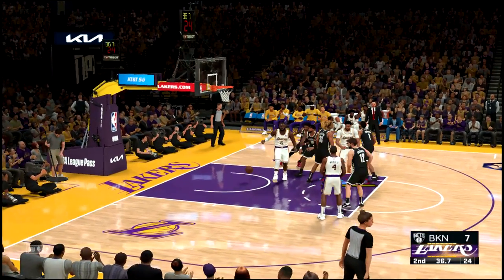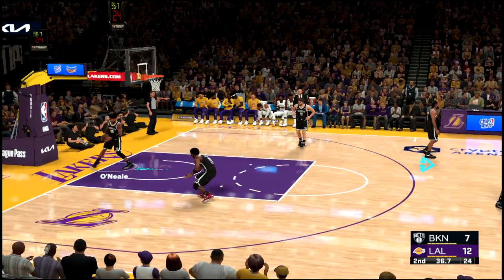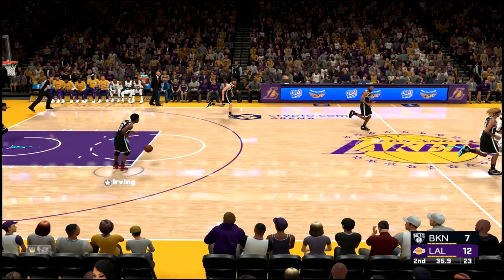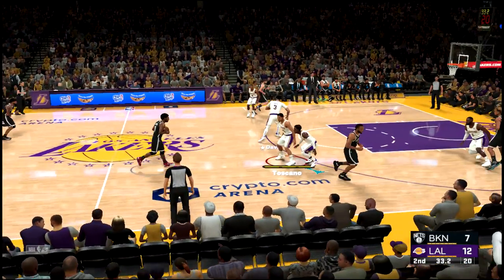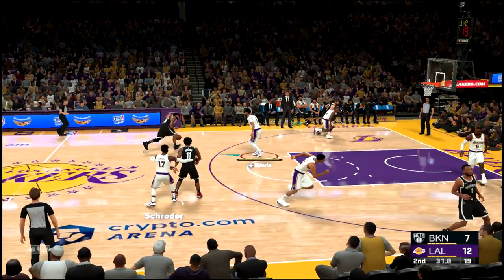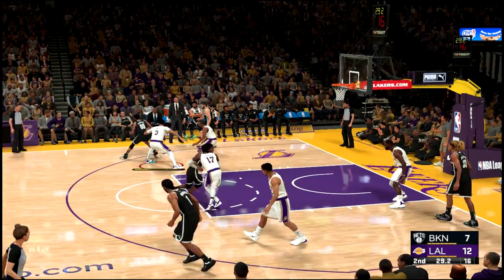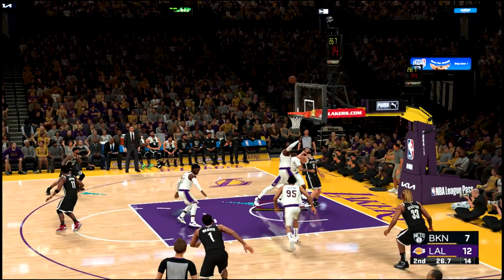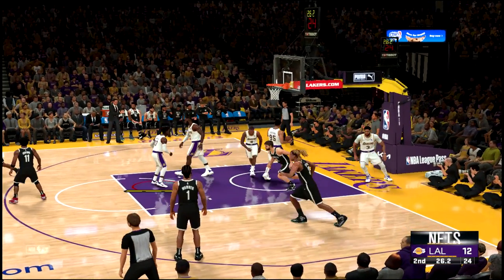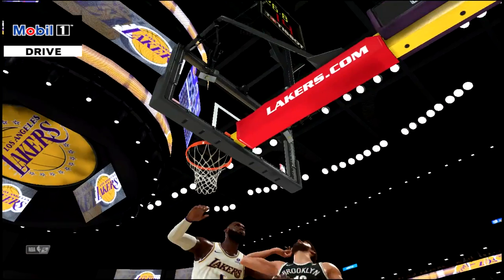And the shot goes. But Davis is too skilled for that to stop this shot. And here are the Nets now. It's a 5-point game. Pass to O'Neal. 29 seconds left to play in the second quarter. Harris's shot is good. And the replay of that slashing drive to the hoop, courtesy of Mobile One.